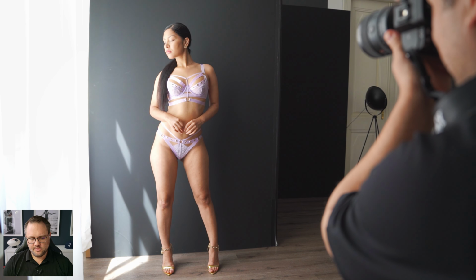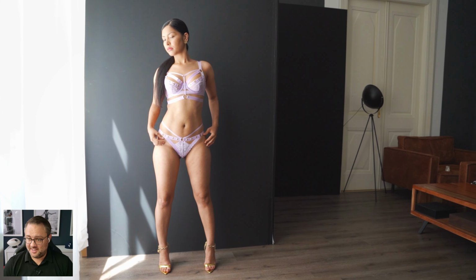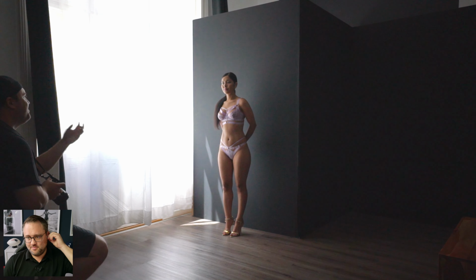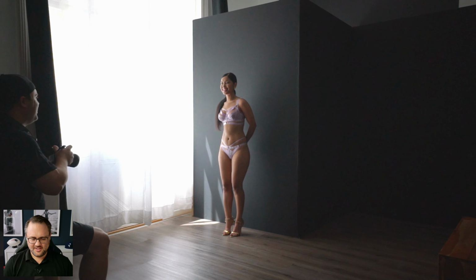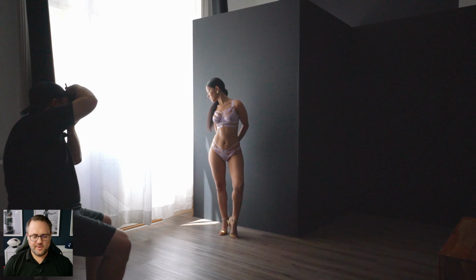Looks amazing. Chloe looks amazing by just standing there, to be honest. She's really doing a great job just being gorgeous and just standing there and giving her feedback, and she's not overposing. That's really amazing. Just being natural as well.